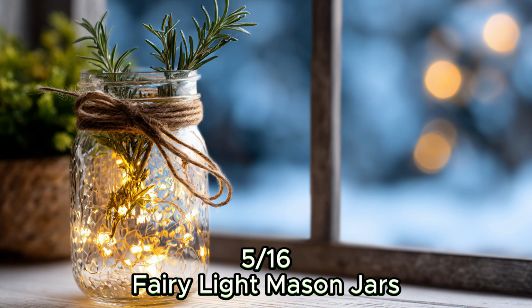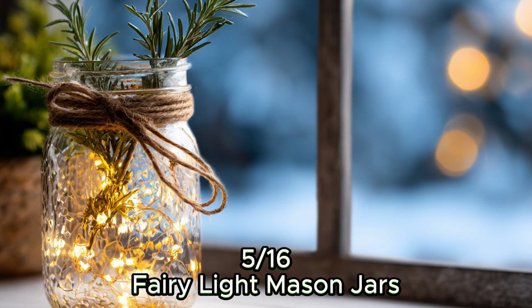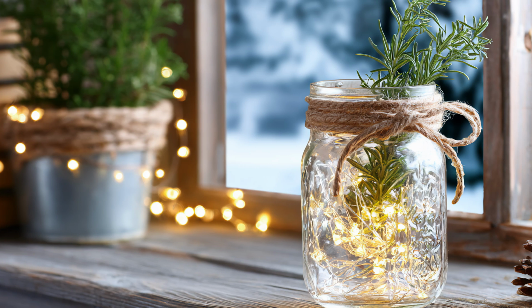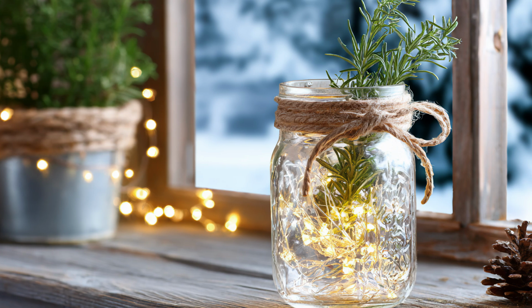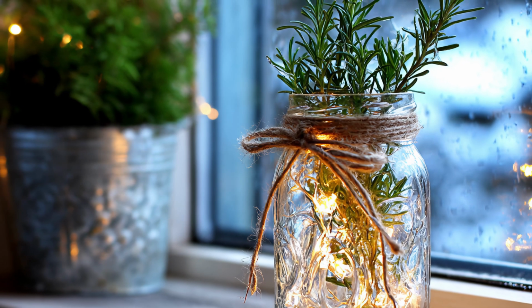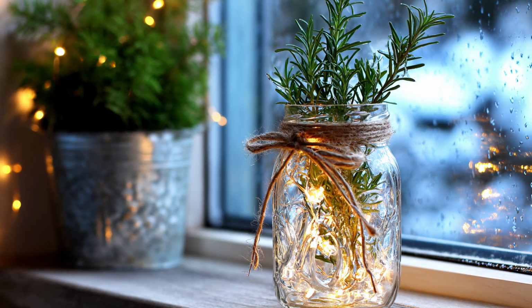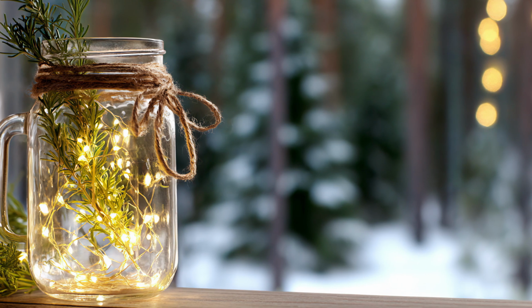Idea number 5. Fairy light mason jars. Transform simple mason jars into glowing holiday accents by filling them with battery-operated fairy lights. Choose jars with a vintage patina or etch them with delicate snowflake designs for extra charm. Wrap the rim with twine or lace and tuck in sprigs of holly or rosemary for a natural touch. Place these glowing jars on windowsills, side tables, or along a staircase for a whimsical cottagecore glow.